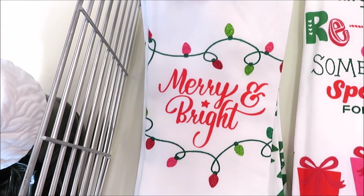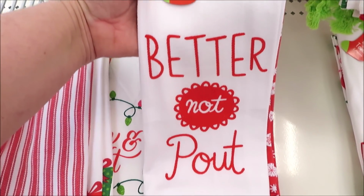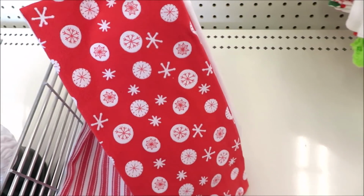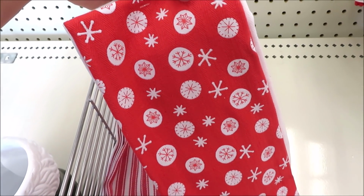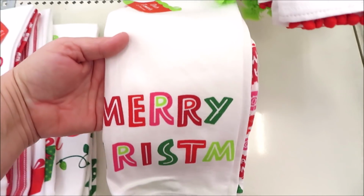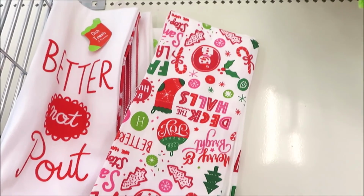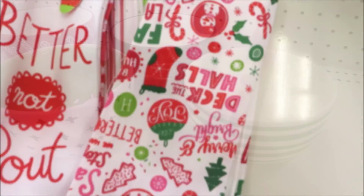They've also got Merry and Bright with the ornaments. That one comes with a tree pattern. Over here they've got Better Not Pout. That one comes with an almost vintage looking ornament on the back. And the Merry Christmas with some chartreuse trim. And that one comes with a printed back.